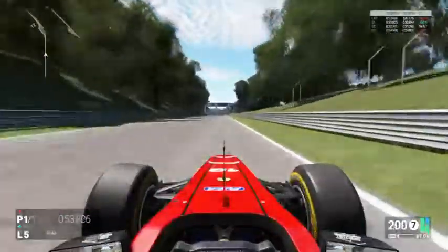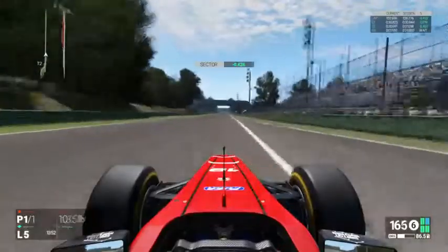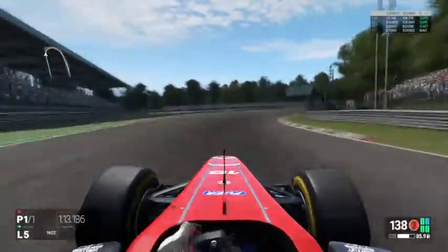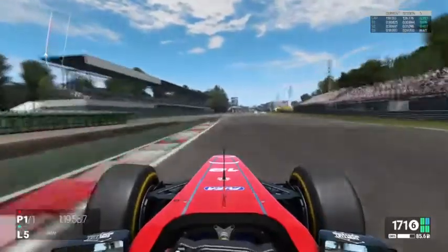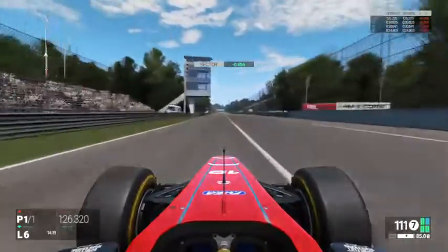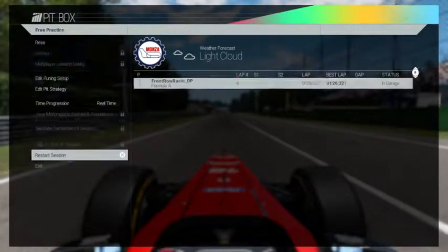I would say 7th gear probably is still a little bit too long. But we've got another way to solve that issue without touching the gears. Okay, well that's a 126.320. Not the fastest of lap times, but I am running 85 litres of fuel. Okay, let's return to the pits.